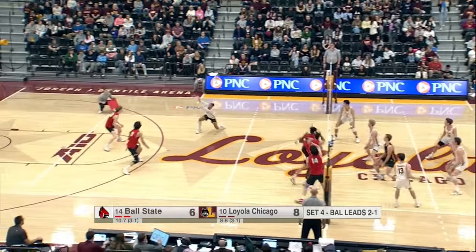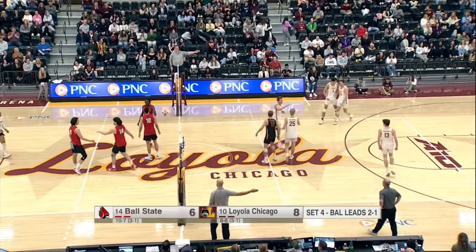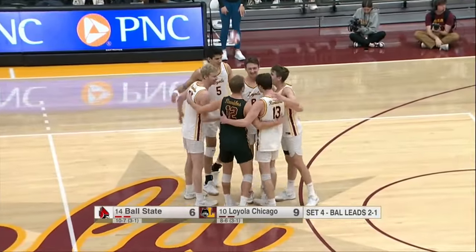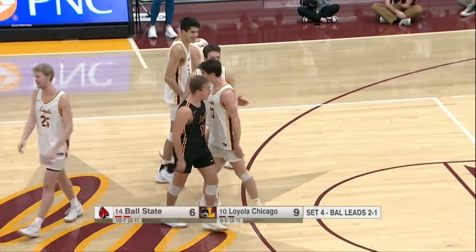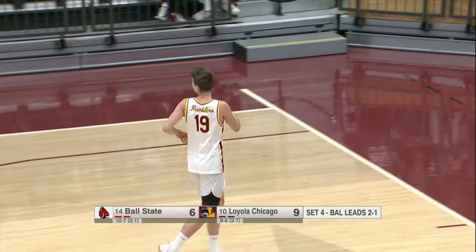Magnin for Brooks. What a job there by Gray. It does nick the scoreboard. He did well to get in front of it, but luck not on his side on that occasion. Yeah, enjoy that swing from Brooks. Gonna be aggressive. You get a chance to go out there now, go do it.